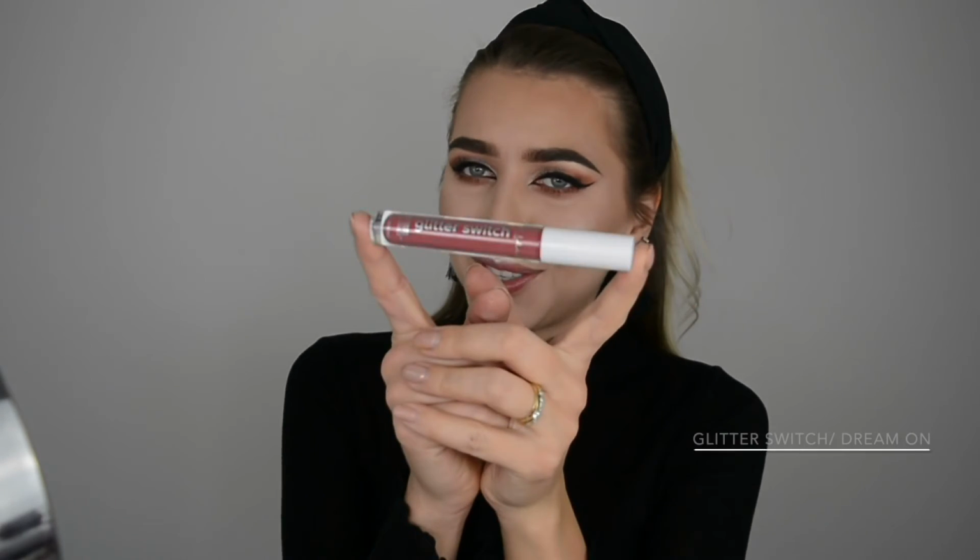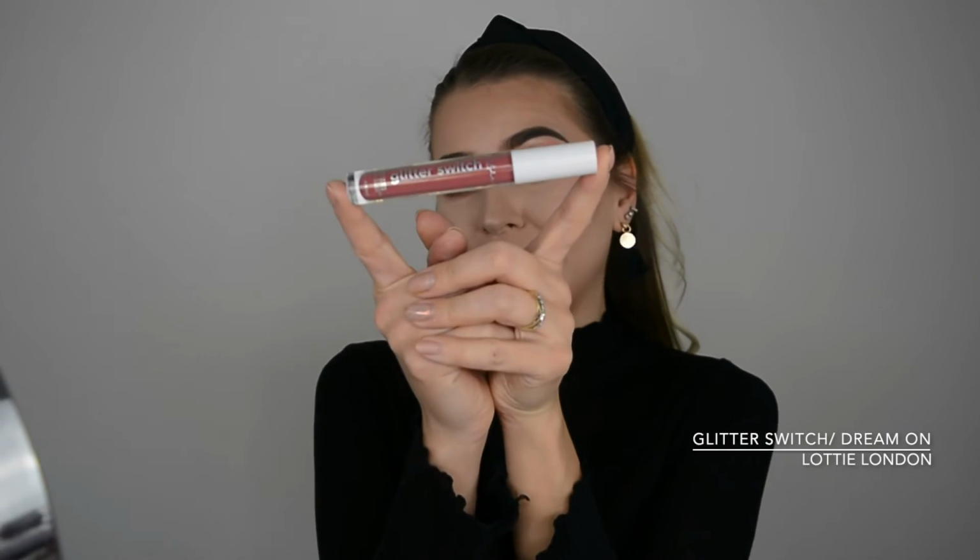So last thing left to do is apply some lip. I couldn't decide what color to go with, so I decided eventually to go with this Latte Glitter Switch in Dream On. Basically, this is like a magic lipstick. First it's matte, and later you can reveal the glitter, or you can just keep it matte. And it smells like watermelon, by the way.